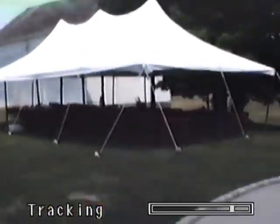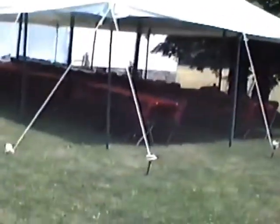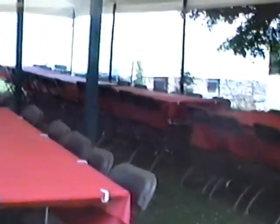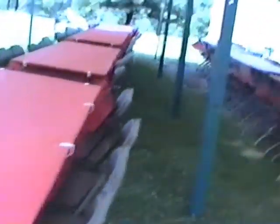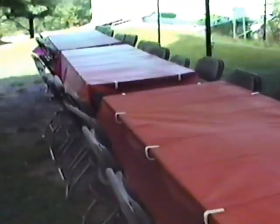The tent that they finished earlier yesterday when they put it up, we took pictures of them putting it up. And now we have the tables set up, and there's a row of 8 tables and 80 chairs. There's the height of it. They're quite tall, the middle one, and up right there is this one.